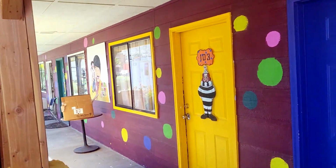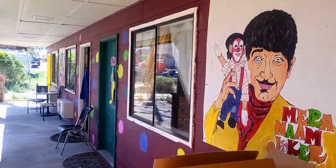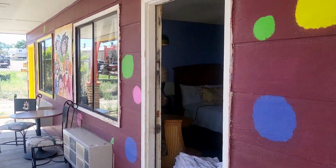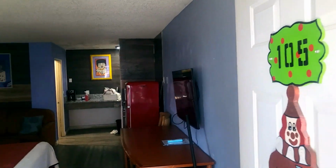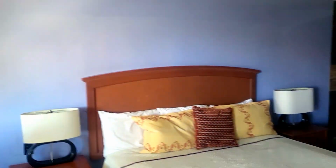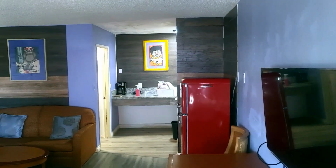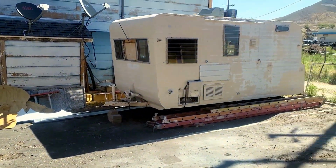So here are the rooms as you walk down the hallway. Very, very cool. 105. And 105 is open. Here is one of the standard rooms. Yeah, he said we could. And as you can see, there's nothing crazy about these rooms. I would highly recommend staying here. Yes, they're really nice, very well done, and not clown creepy at all.